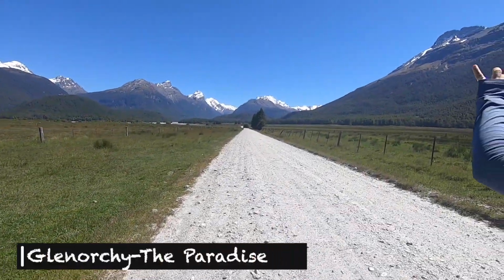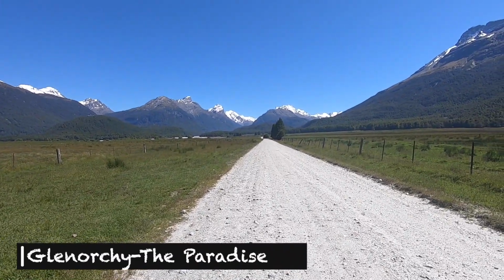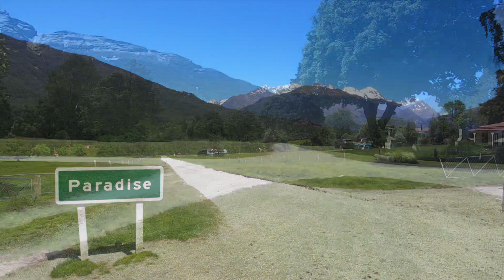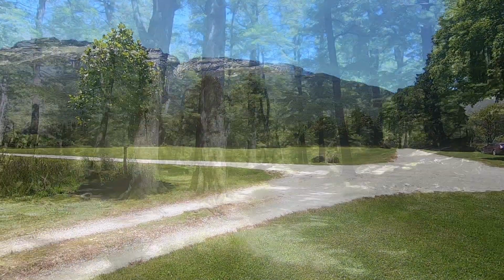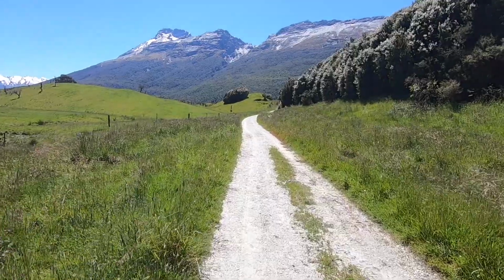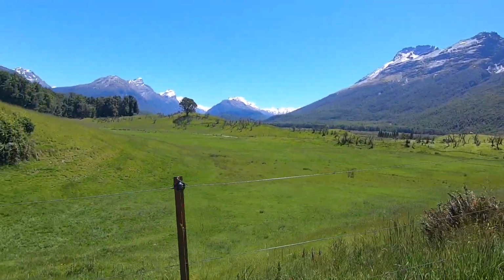Glenorchy is off the beaten track, and it's a secret hideaway from the average tourist who spends all the time in Queenstown. There's a place called The Paradise, and indeed it is what it is called. Another 10 minutes from Glenorchy, you'll go past a place called Paradise Trust. There's a mini hiking trail inside going through the forest and then an open area with a totally breathtaking view. Apparently there are cottage accommodations you can book for retreats or special events.